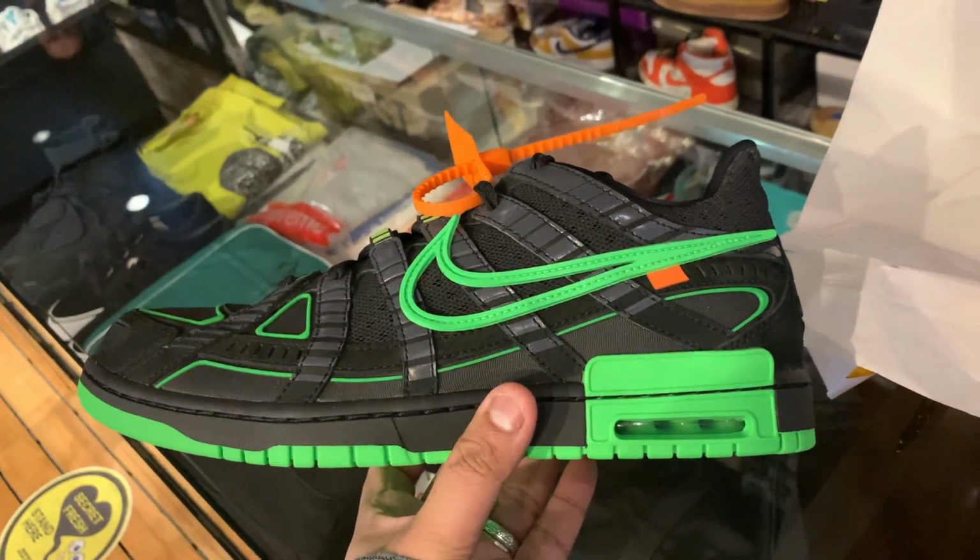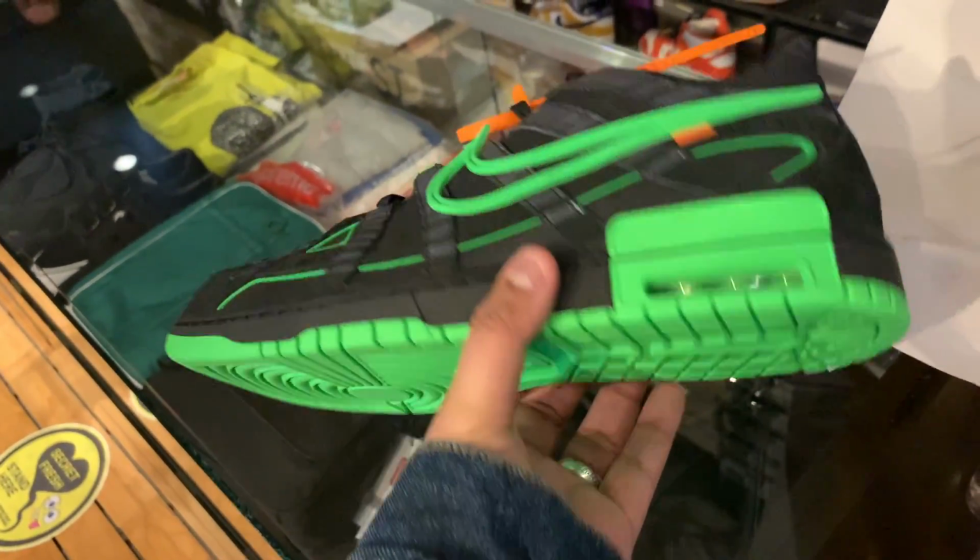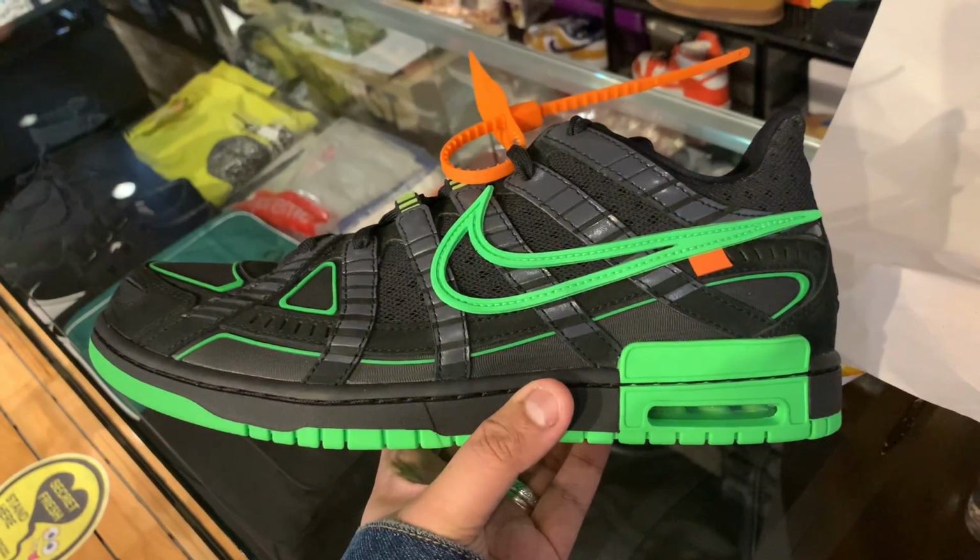Rubber upper, bright contrast with the green swoosh along the sides and the green-black midsole. Looked really nice and much more awesome in person and in hand than in the photos. Off-White rubber Dunks in black and green sell for around 20,000 pesos, again over at RIF Manila, Secret Fresh.